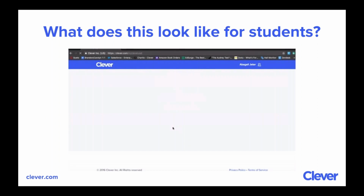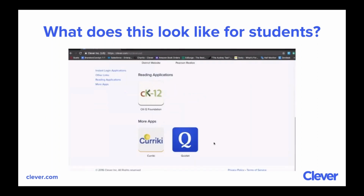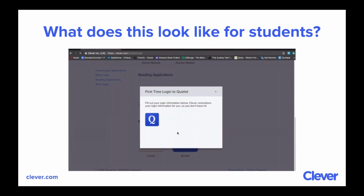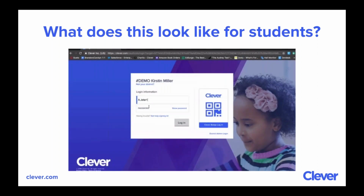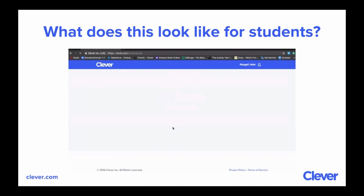We then use that information to power the Clever portal and to determine which students should see that application, which we do for rostering apps as well. There's one additional setup step, which is that we essentially need those credentials in order to be able to log students in. There are two different ways that you can get those credentials to us.